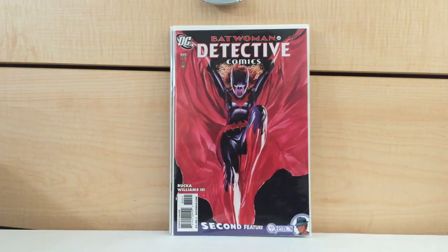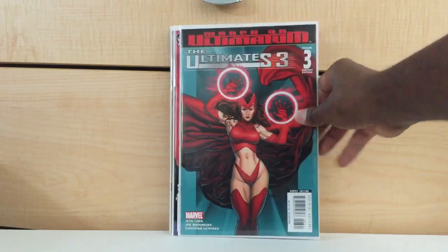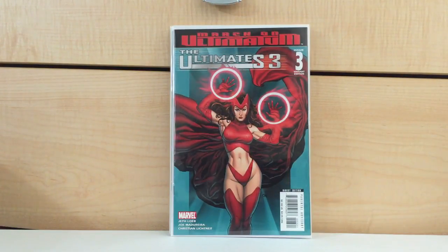Now, we'll get to more of the road trip books in a minute, but I'm going to do some local stuff first. I picked this up yesterday at a local store. This is Ultimates 3, number 3. This is a Frank Cho variant.